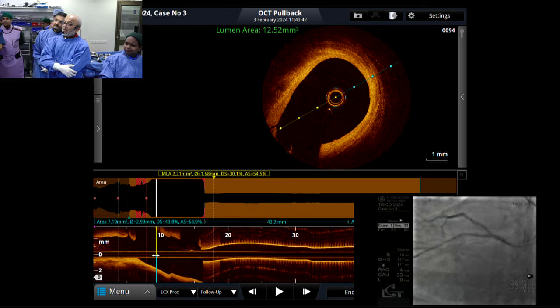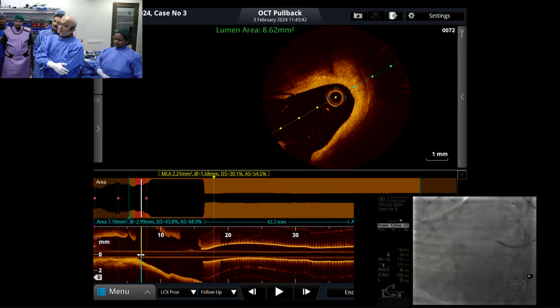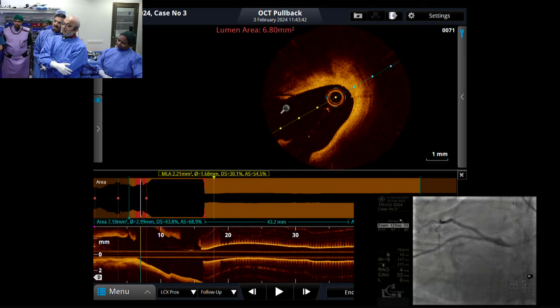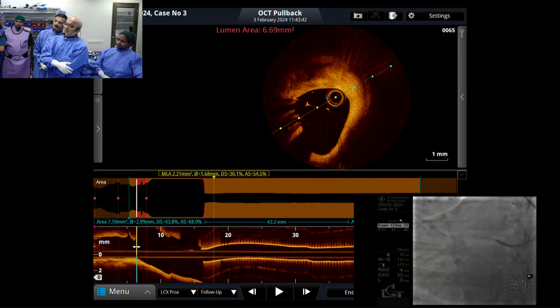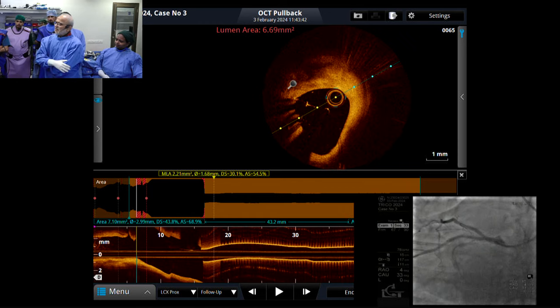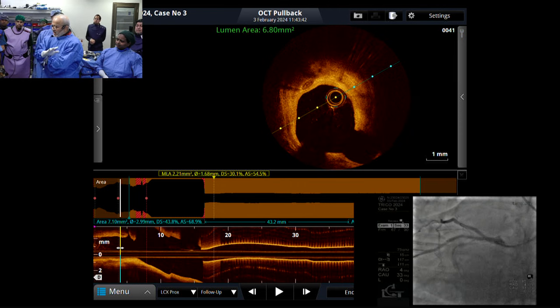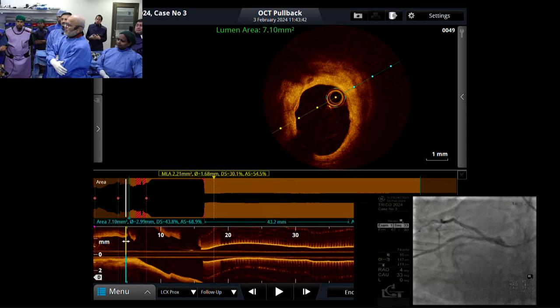It looks great. It looks good. This is in the bifurcation. One strut. Yeah, right. So only one strut. That's it. No problem. This is 1 millimeter tuck. Only 1 millimeter coming out, and I'm sure that this cannot have any impact, hopefully, as far as the clinical outcome is concerned.